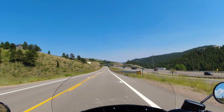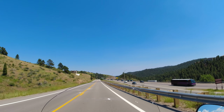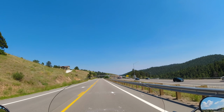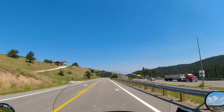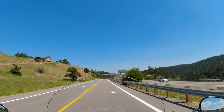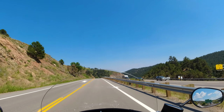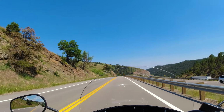Not bad. Got it up to 70. Yeah, not bad, not bad. Has a nice roar to it. If this was my bike, I'd pull over right now and pull off that windscreen, and then the bike would be perfect. That's what I would do.